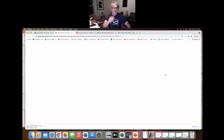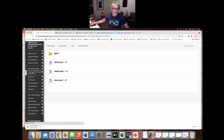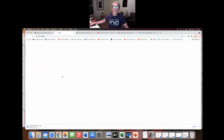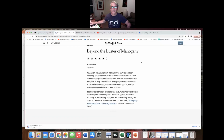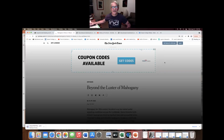Okay, let's finish it. There is also a supplemental reading, web resources. This is an article that I found from the New York Times, and I hope we can still read it, if they haven't put up a paywall. Something that might interest you. Mahogany is a beautiful wood, but as a material in the Americas it can't be separated from the practice of slavery. And I think it's always good to know this.